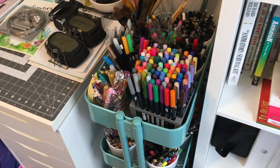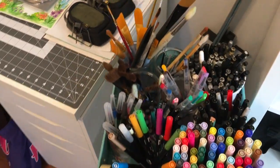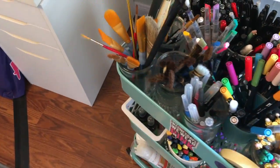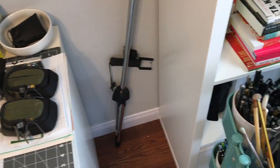Probably my favorite part of the new office is how I've redone my Raskog cart. So I'm going to pull this out. And the reason I have it like this is so I can pull it over to the desk where I'm working whenever I'm working. Behind it is my microphone stand that I use as a tripod.